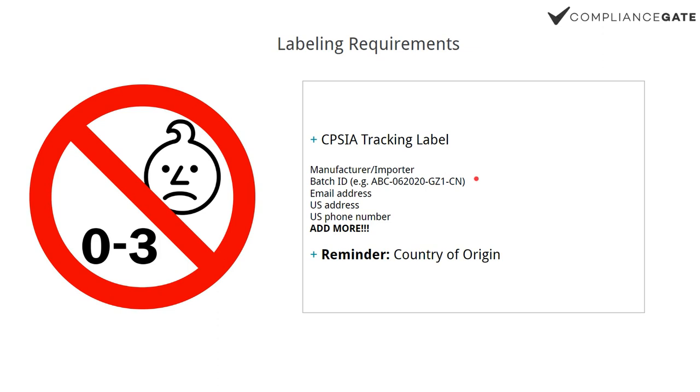The reason for the batch ID is if something would go wrong with one specific batch you place on the market, okay, then you need to be able to trace that and make sure that you can issue a recall of that product, okay. So it's basically about ensuring that you can trace that to specific consumers and ensure that they can then identify if they have purchased a non-compliant, faulty or unsafe product, and send it back to you.